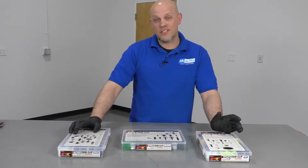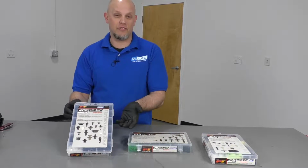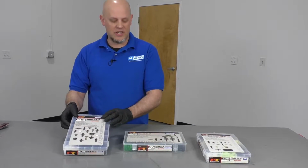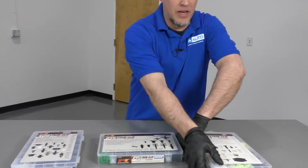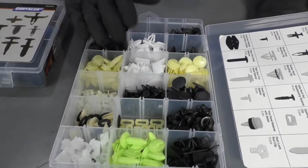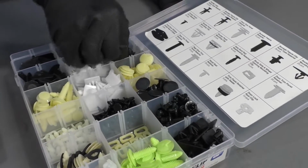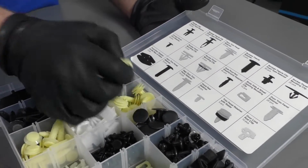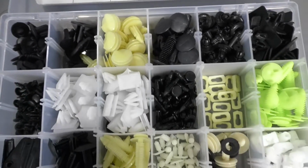Here today I have some assortments of different trim set clips that come for different vehicle manufacturers. We have Nissan, Chrysler, and GM here today. We have many others on the website. So what you can do is, if you have an older GM vehicle, a lot of times the door clips will break. So it's a good idea to have all these different fasteners and clips.